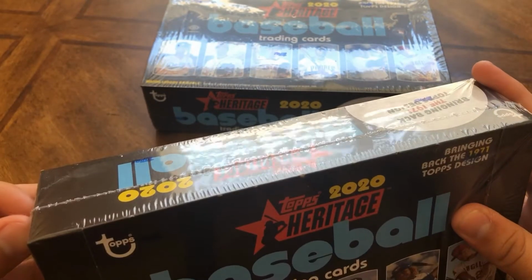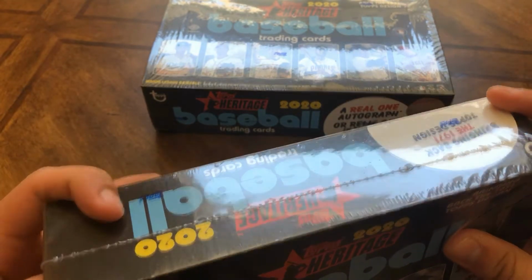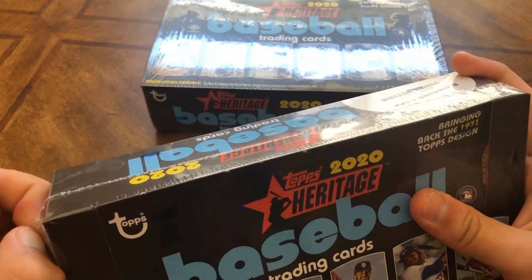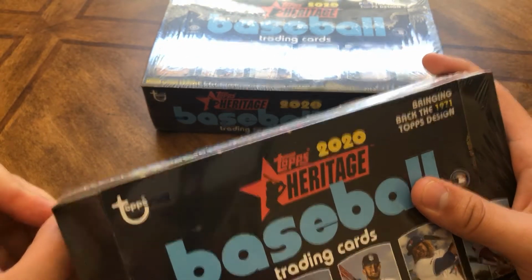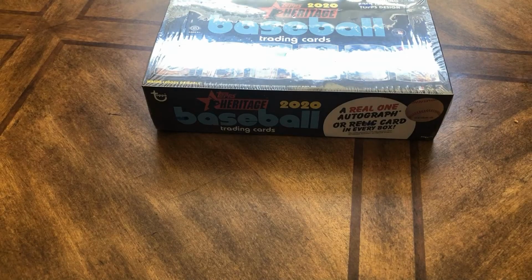We've had a lot of people buy into these. So that's great. We've had, I don't even know, maybe about 20 different people buy into these, which is great. A lot more than I thought would. So, yeah. Let me get these boxes open real quick.